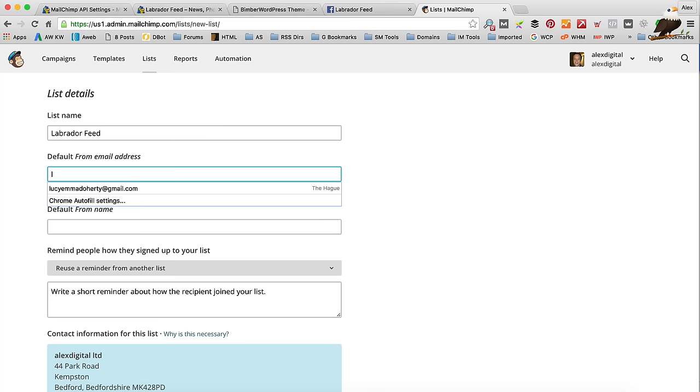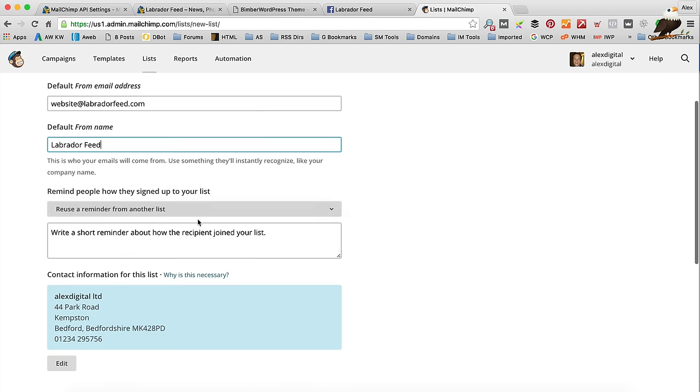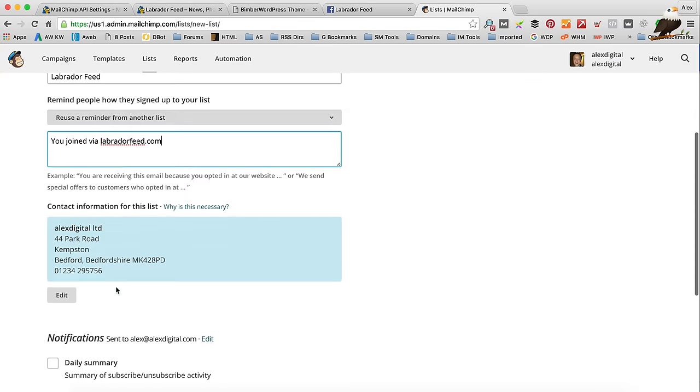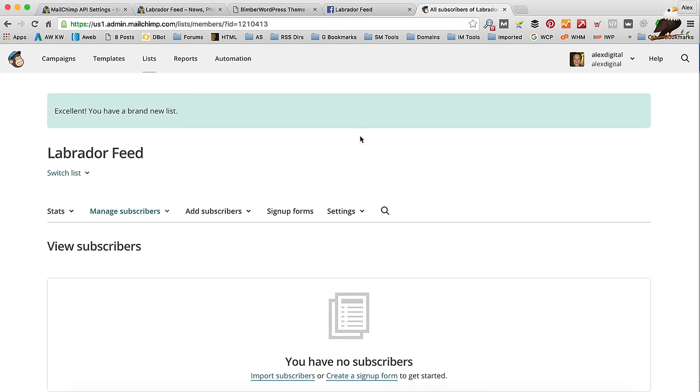Okay, so I'm just going to put an email address in here, labradorfeed.com. You joined via labradorfeed.com. So you just have to fill in this little form here, and then we're done. Let's click save. Okay, so that list is set up.